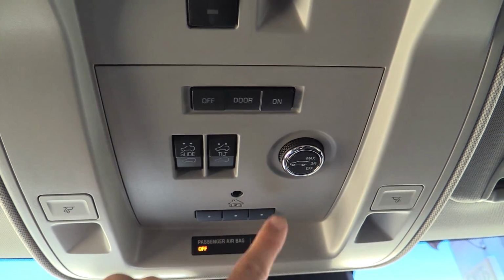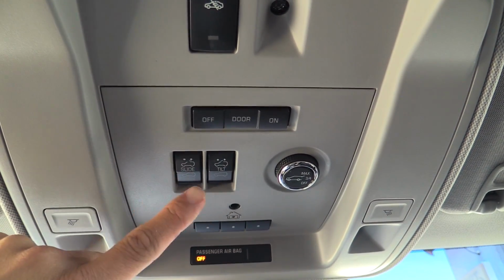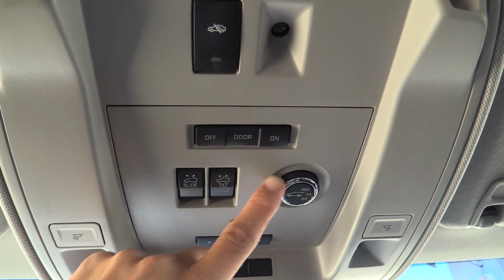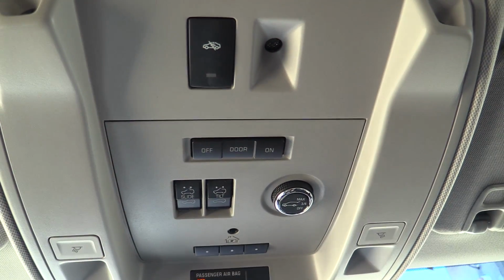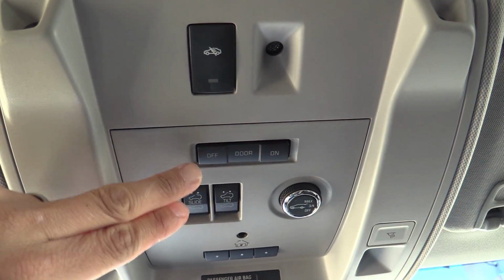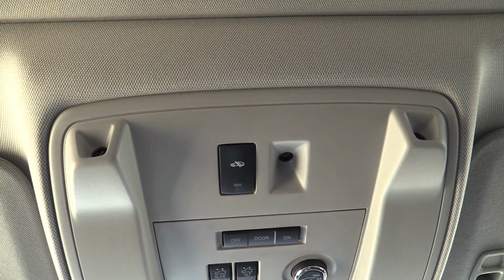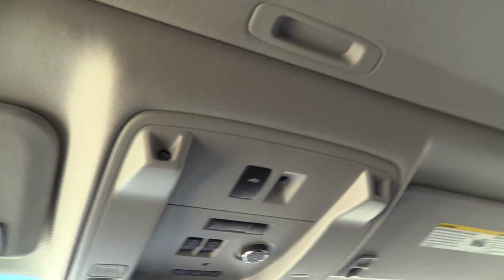Moving on up to the ceiling, we have our HomeLink universal transmitter buttons right here. Our controls for our traditional sunroof. This is not a panoramic sunroof, it is a very traditional size. You'll find the button for the power rear tailgate hatch right over here, and you can also rotate this knob to adjust how far open you want it if you are in a low garage situation. Dome light control right here. This disables the motion sensor for the alarm system, and then you'll find your map lights right over there. You can see what I mean about the size of the sunroof. If we do back up just a little bit, you can see that it is a very traditionally sized sunroof.